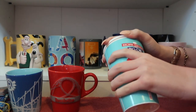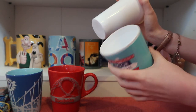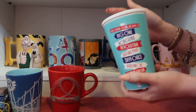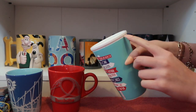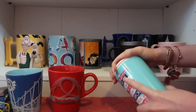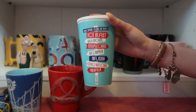So we have this travel cup, which is broken. I used to drink tea out of this all the time, but it started leaking and that happened. So yeah, it's not really safe to drink tea out of anymore, because it starts to come out of the bottom, and whenever you tip it into your mouth, it leaks out of the sides here as well, so you can't drink tea out of this anymore, which makes me so sad. But I do have a cup to replace this downstairs, so it's fine. I bought this in 2018 opening weekend. It just has all of the ride signs on it.